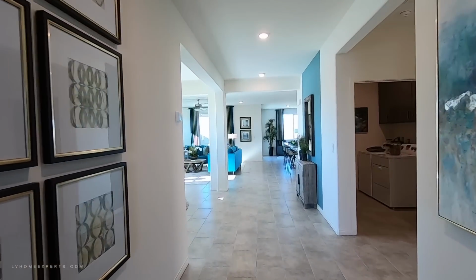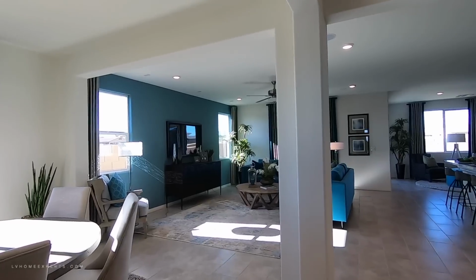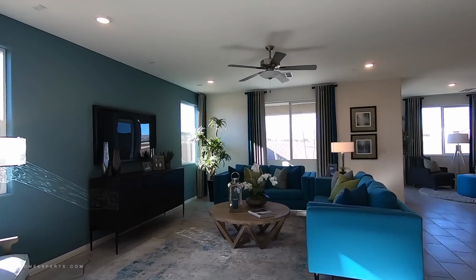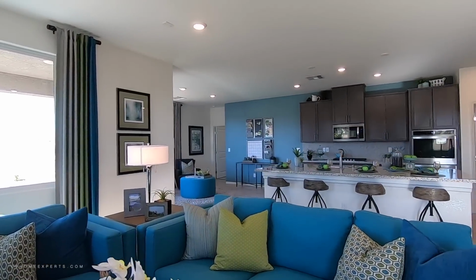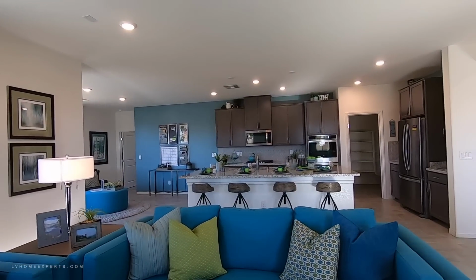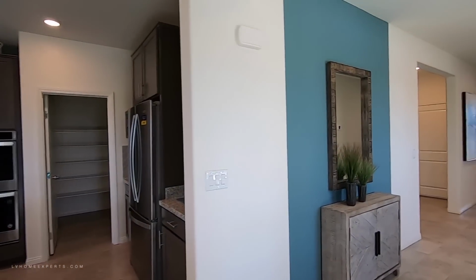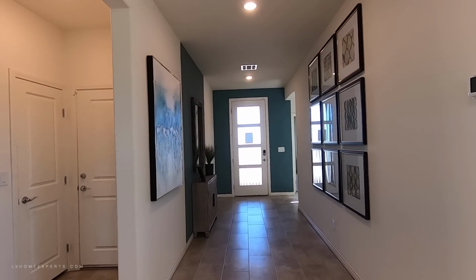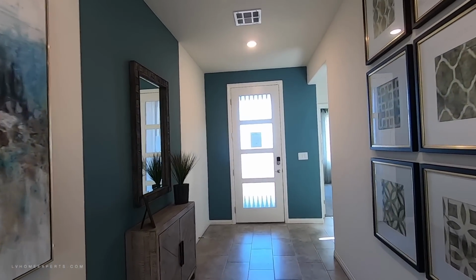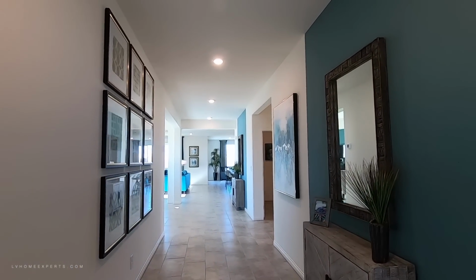So we have 9-foot ceilings. Take you guys straight out to the back. Take a look at this here. You got your dining, your living room. As you can see, this is a contemporary floor plan. But what we're gonna do is start back here again at the front. You got 12 by 24 on the tile. Now, I feel the tile is running in the correct direction of the home.